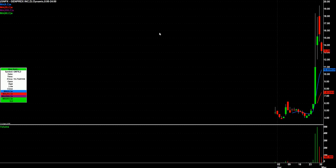So GNPX had this crazy move from 6 to over 19, and then you had a red day, and today another red day. Worth watching for a bounce tomorrow. I still think it needs to come in some more, but we'll see.